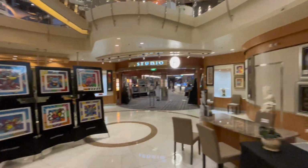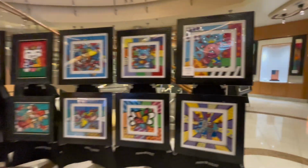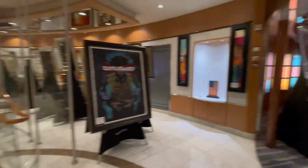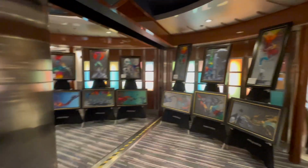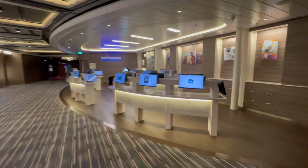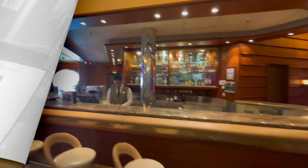Let's make our way to Deck 2, where we have the art gallery full of tons of wonderful paintings. Beside it is the photo gallery, where you can check out the pictures you've taken on board and purchase them if you don't have the picture package.